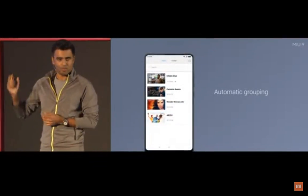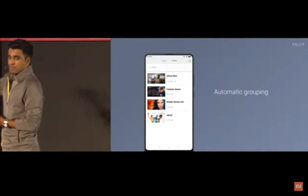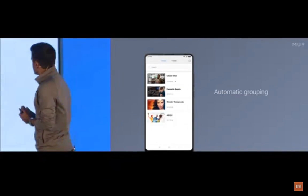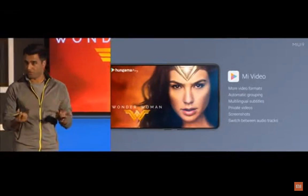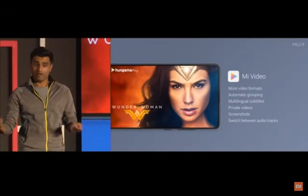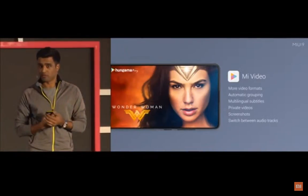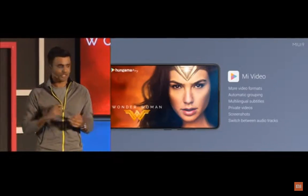So the new Mi Video app will automatically group these similar items to make it much easier to browse, right? All of those 6 episodes are now in a single tile, and it's easier to do what you want. The video app has a whole bunch of other cool features that I'm not going to show today, things like multilingual subtitles. If you have different audio tracks, you can switch from English to Hindi to whatever audio tracks you have. You also have support for making certain videos private on your phone. It's a really, really cool app. Encourage everybody to check it out.